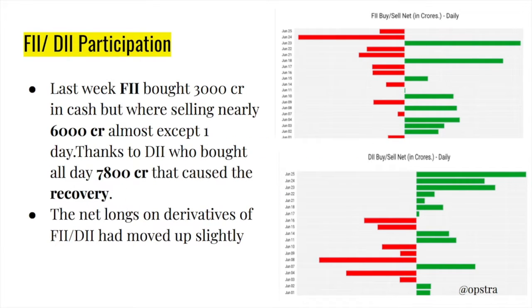Let's move ahead and see what is the foreign institutional and domestic institutional participation that happened in the market last week. Last week, FIIs bought 3,000 crore in cash market, but there was heavy selling of 6,000 crores. Almost all days they were selling, thanks to the domestic institutions who bought 7,800 crore, and that is the recovery that happened because of the domestic institutions, which are mutual funds and others like that. So the recovery happened because of that buying, not from the FIIs.